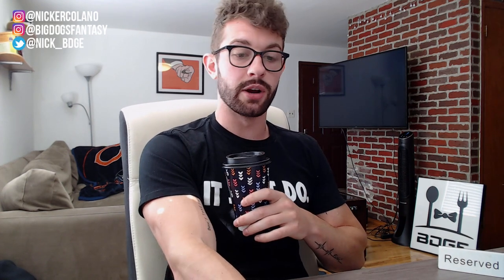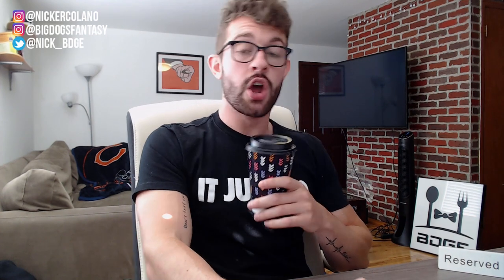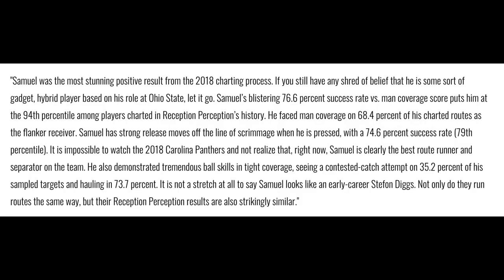Ron Rivera is talking about how far along he has come compared to previous years. He said he is light years above where he was coming into his rookie year and last year. Norv Turner came out and said Samuel is becoming an outstanding route runner. And that is echoed again by Matt Harmon of Yahoo, who does Reception Perception. This is his synopsis from Samuel's Reception Perception from this year. Matt Harmon basically pegged Curtis Samuel as his number one breakout candidate at the wide receiver position for this year. Samuel's was the most stunning positive result from the 2018 charting process.